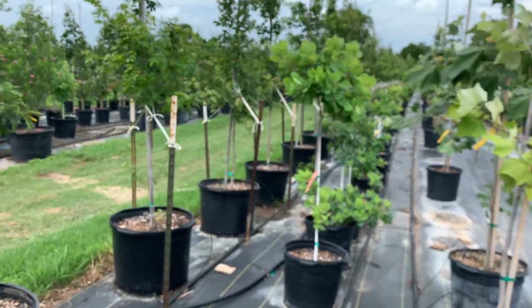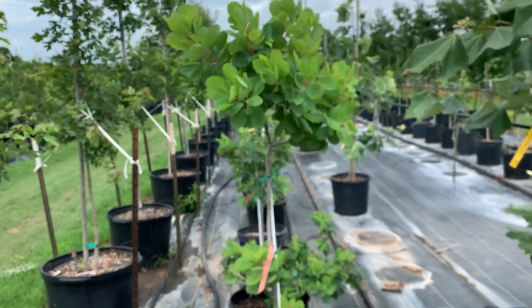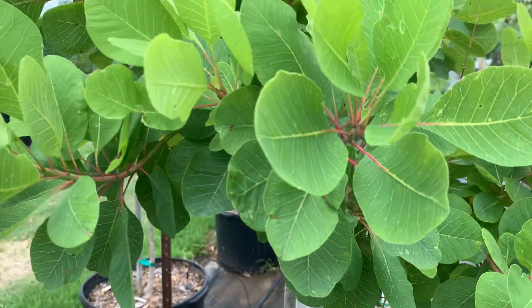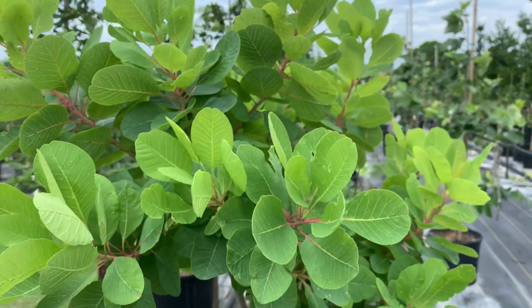Looks like these are cotinus or smoke bush, which is native to America. Get that grown as a standard. What fun that is, look at that.